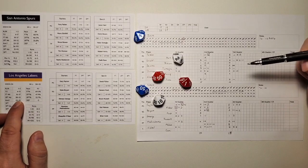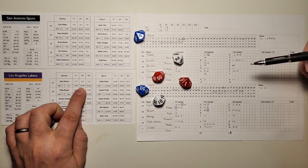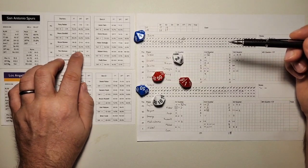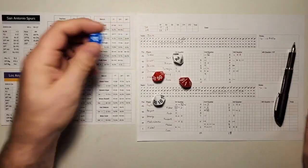51, 2-point attempt, and this will be for Kobe Bryant. It'll be Gary Payton, 50% shooter. He's going to be guarded by Tony Parker, who's a -4. So it takes him down to a 46. So 1-46, he'll make the shot.